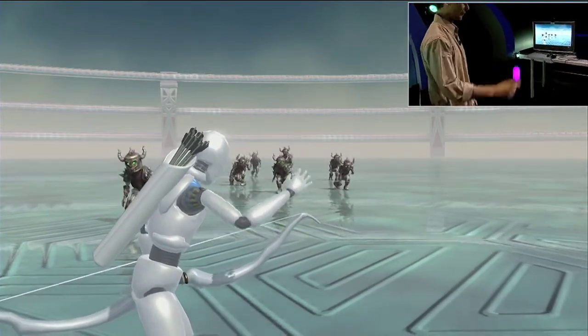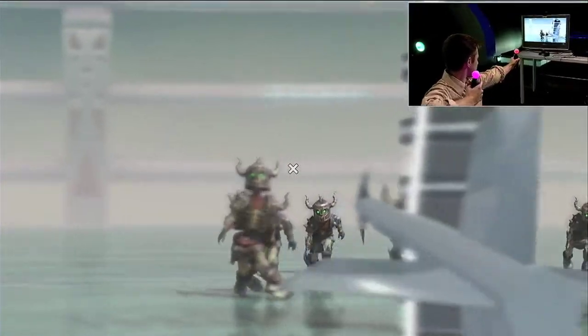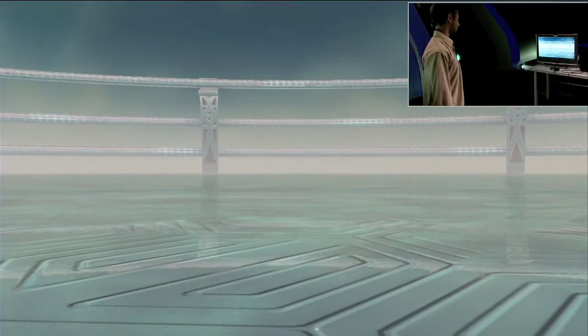All right, last shot, last shot. If you can't see here, Anton's actually dropping down to one knee, Robin Hood style, to finish this last shot. Ooh. Camera has no problems tracking him when he does that.